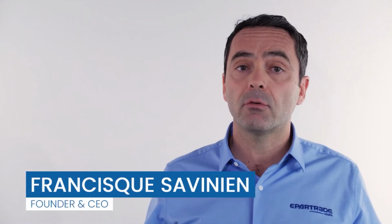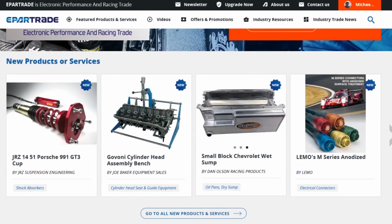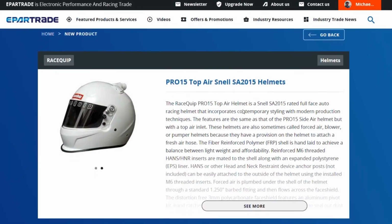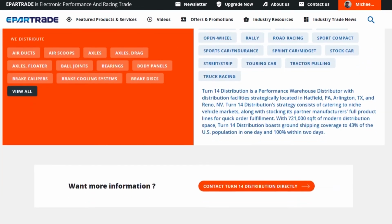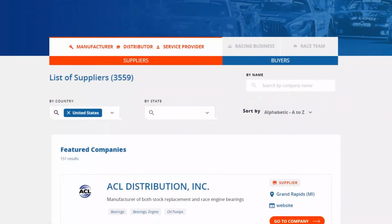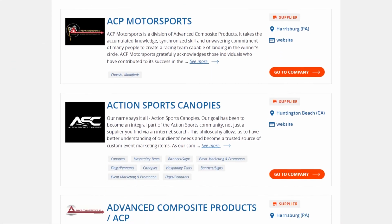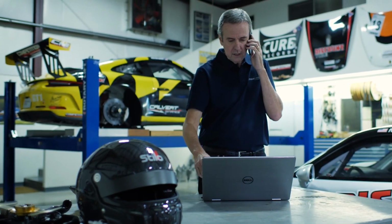It's extremely simple for a buyer or for a supplier to interact on the platform. The first thing you need to do is sign in, which is free. And the second thing is, when you see a product that you're interested in, all you need to do is click on request more information. If it's a company, you click on request more information, and from there, it is forwarded directly to the buyer or to the supplier. You can go to epartrade.com, you become part of a community of businesses in racing, and it makes sourcing products much easier than just on the internet or using Google.